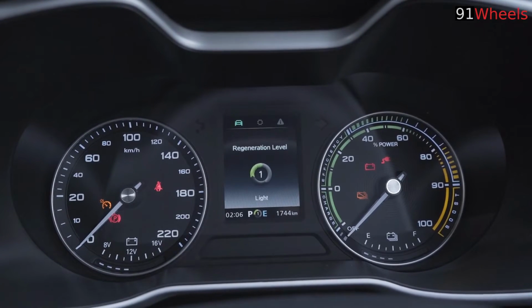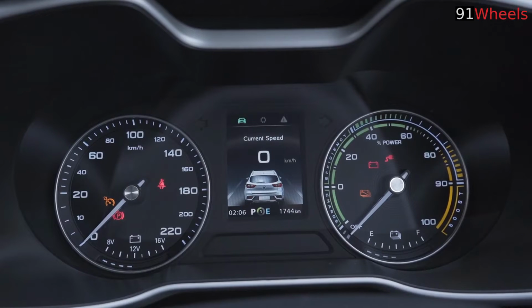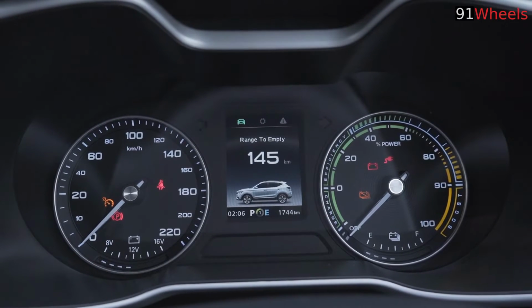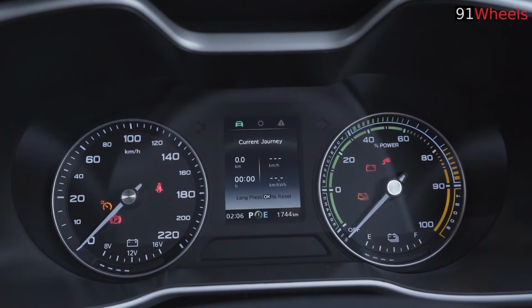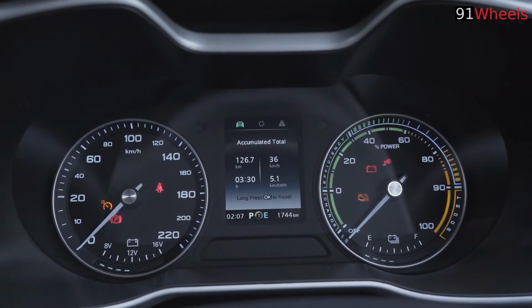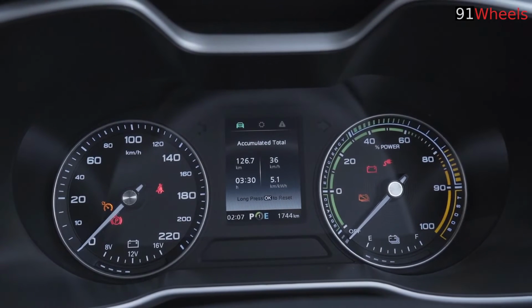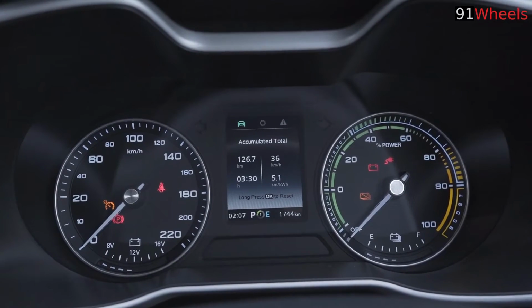Next is, if you want to see the range at any point of time, just press this and you will see the range coming in. Current speed is 0, range to empty is 145. Current journey figures are not there. We haven't started the journey. We've done 126 kilometers since morning in 3 hours 30 minutes at an average speed of 36, and average economy is 5.1 kilometers per kilowatt hour. Do not judge us because we were having fun with the car.